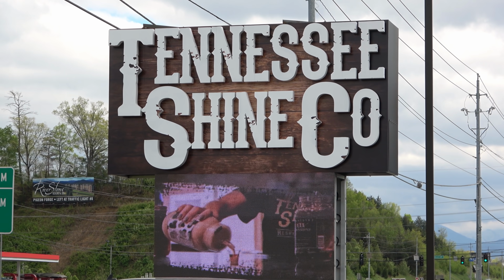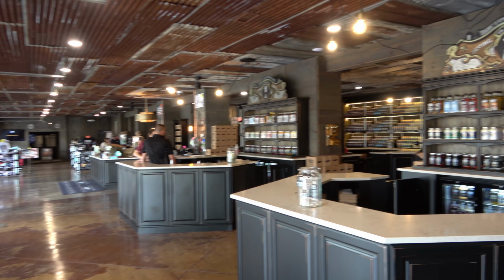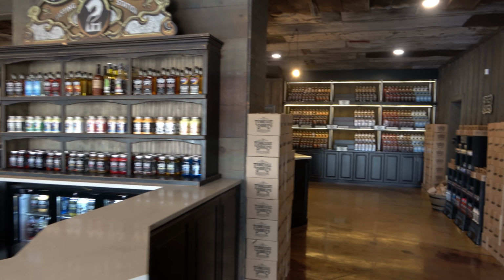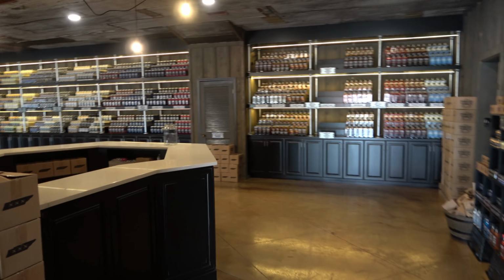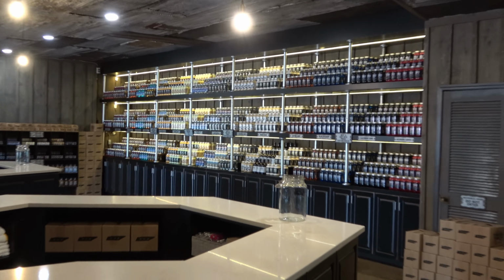Next on the list of things that are new here in 2021 is a new Moonshine Distillery, as if the town didn't need enough of them. This one's over in Sevierville, and it's the Tennessee Shine Company. So this is now their third location in the Pigeon Forge area, their fourth location overall. But first of all, this store is beautiful. Really nice store. Very clean, very modern.